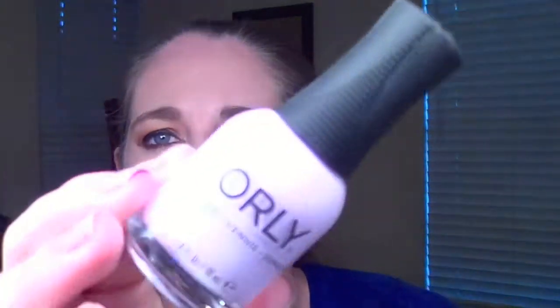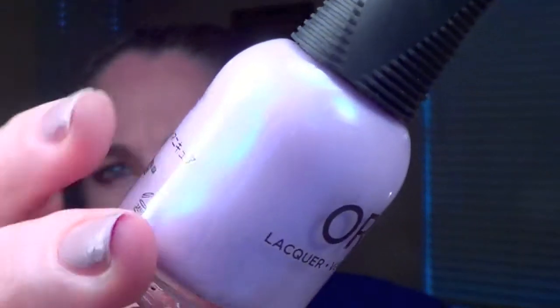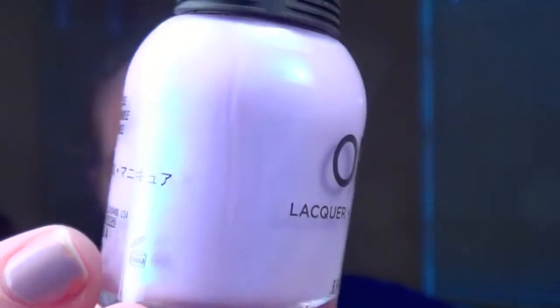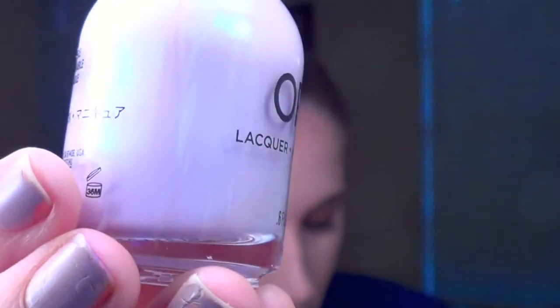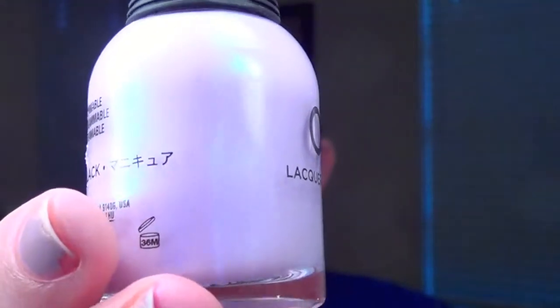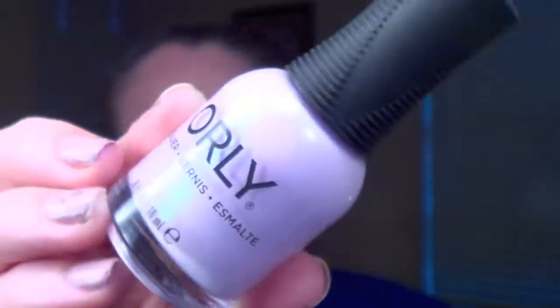Okay guys, so first up, this is called Beautifully Bizarre, and I love this name. I love this polish. It's different and it is unique. This is a very pale pink, and I really hope you can see, I know the lighting is not great today, but there is like a flash chrome of blue and green shimmer running through this really nice baby pink polish, and that's what makes this really unique. So let me show you a swatch.